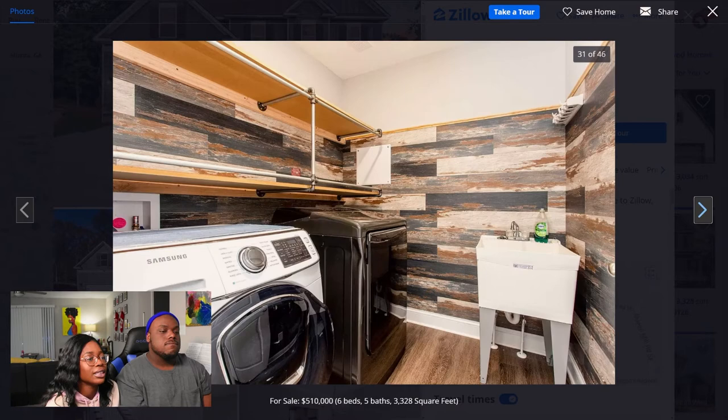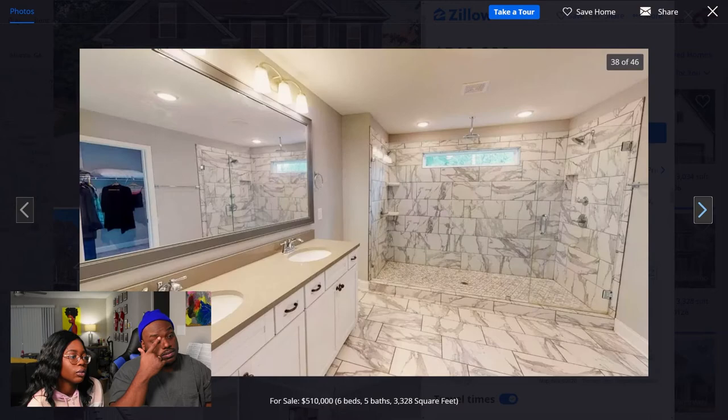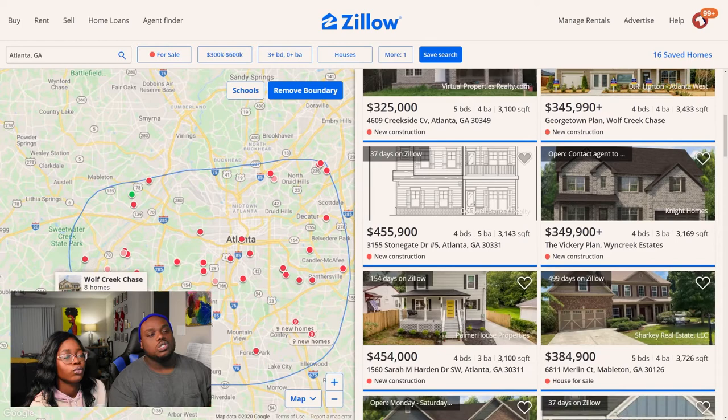Unfinished basement? So you got a project. The backyard is nice. Oh, they have pictures of it with some furnishings? Yeah, we get it. So which one is the perfect house? We need to make a decision. Which one's gonna be the perfect house? We've seen a lot of houses.